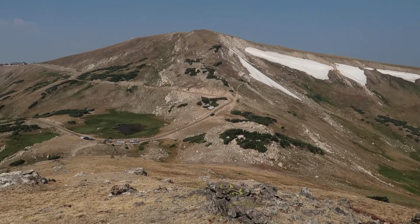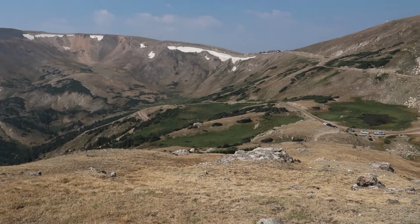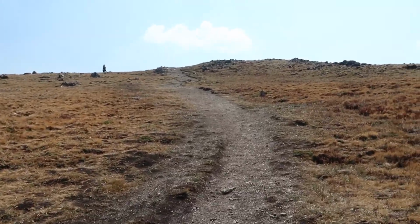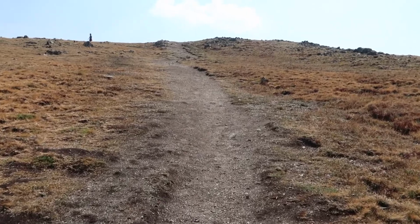To this day, I'm still not sure what this trail was, or if it was even an official trail at all. It had definitely been walked on, but like I was saying, there was no signage. It was a little bit before the Alpine Visitor Center.